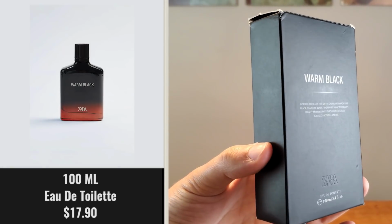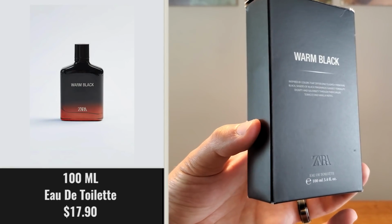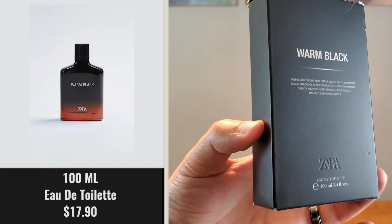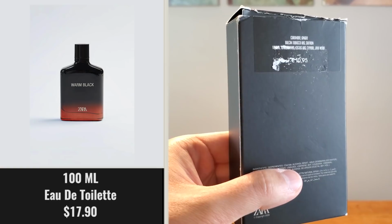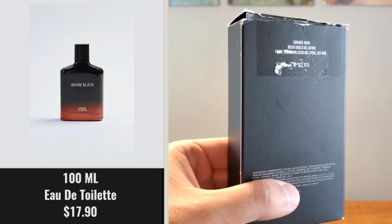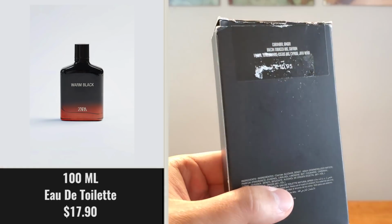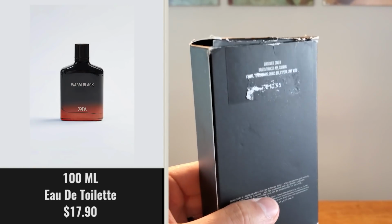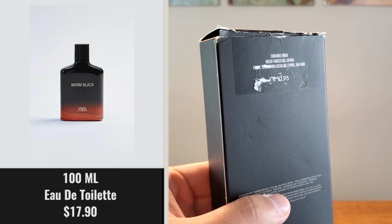Let's start with the presentation. So the box for this one is quite simple. It just has the name of the fragrance, the name of the company. This is Eau de Toilette concentration and it's a 3.4 ounce size. This fragrance cost me $17.90, very inexpensive. You can go ahead and check out the ingredients towards the top there. They put the price sticker right over the ingredients, so I had to peel it off for you guys, but feel free to pause your screen if you're interested.